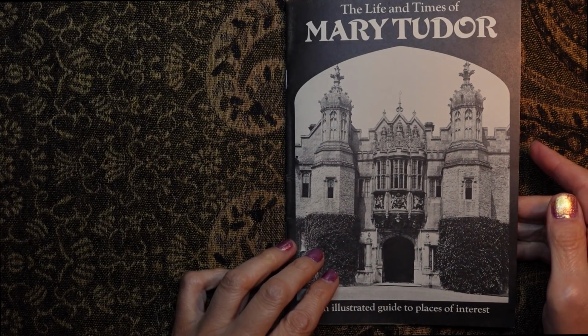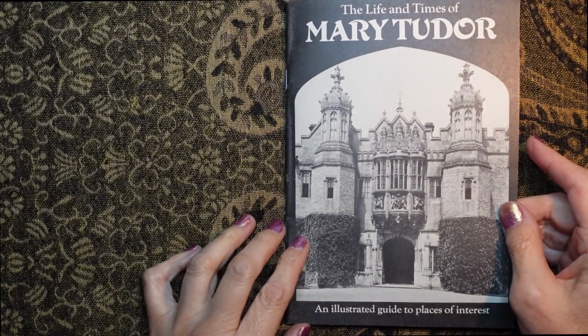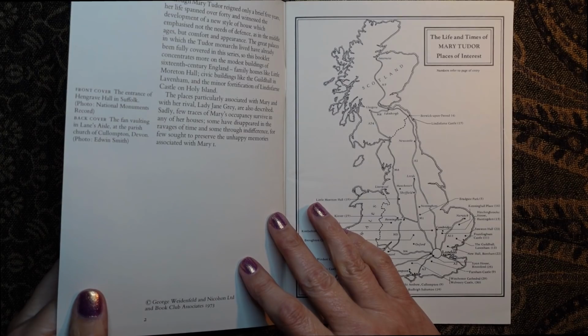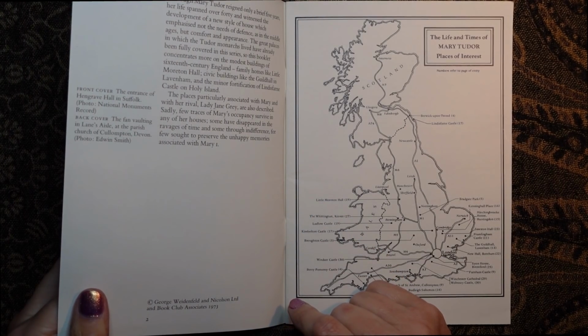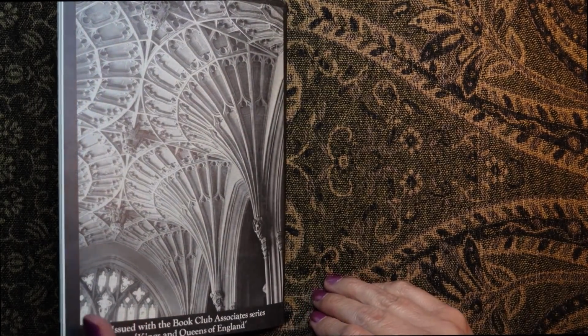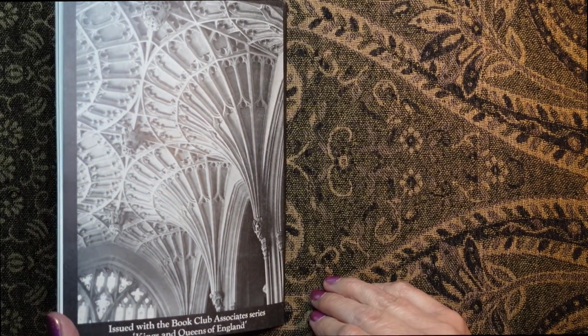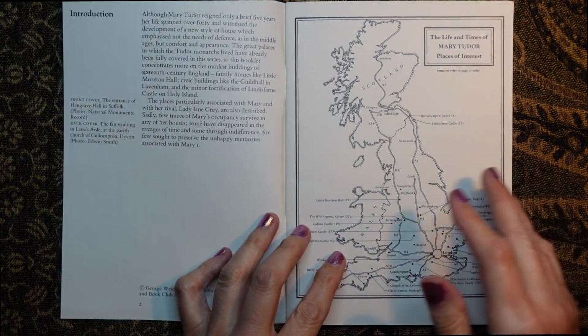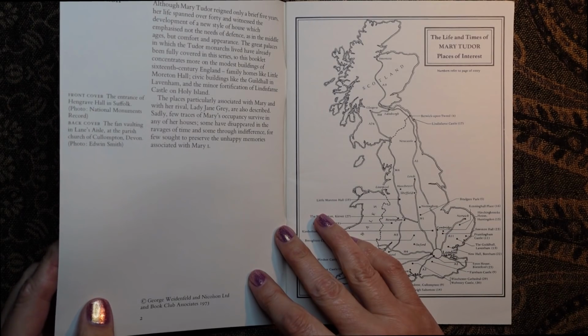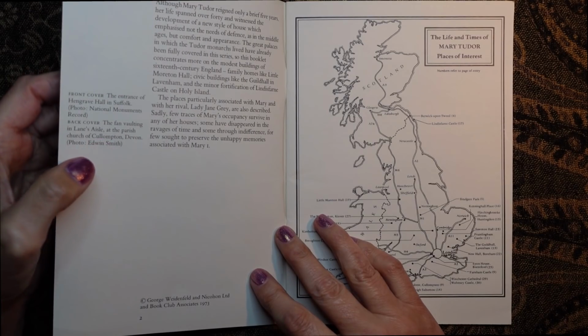So the picture on the front, by the way, is the entrance of Hengrave Hall in Suffolk, and the back picture, which we saw briefly, is the fan vaulting in Lane's Aisle, the parish church of Cullompton in Devon.